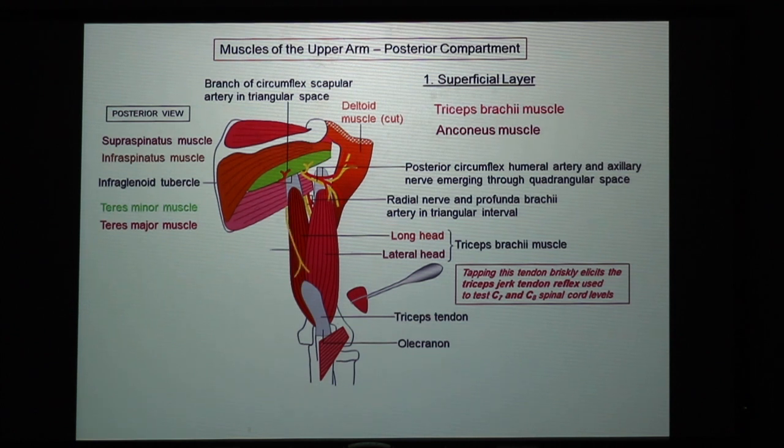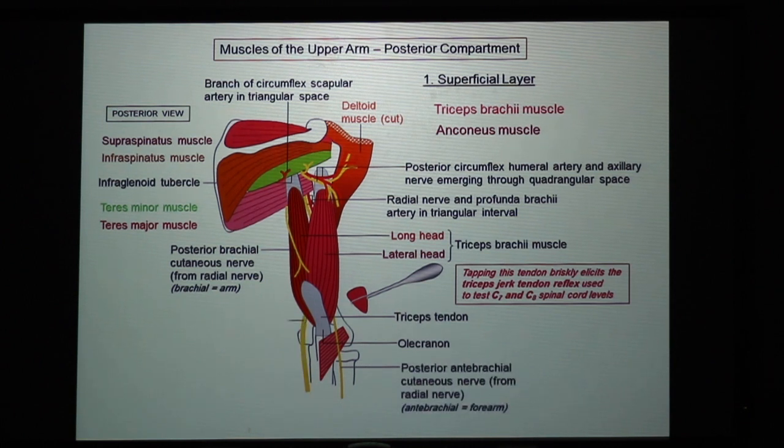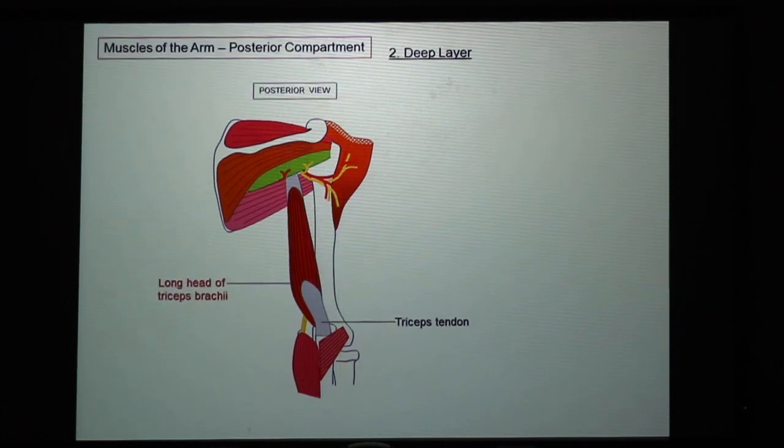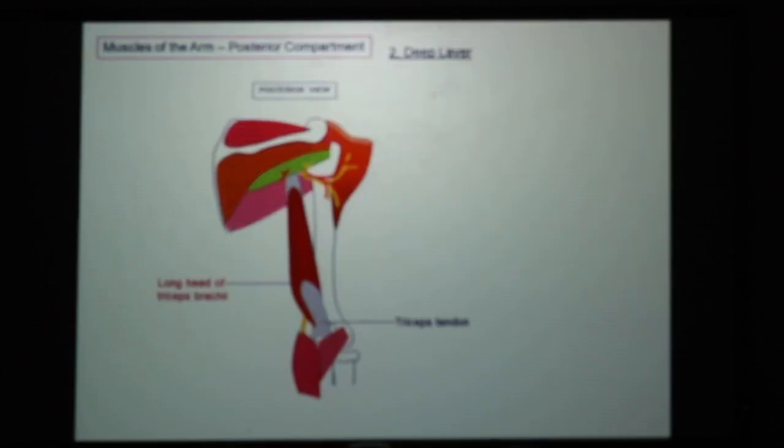Perfect. And now this is a cutaneous one. And this is the main one, ulnar. Now this medial epicondyle, we also call it a funny bone. Don't think this bone makes some jokes. It's just when you hit it against any table, any hard surface, you may have some electrical sensation, some funny sensation. Now let's talk about, we have not seen the medial head of the triceps.